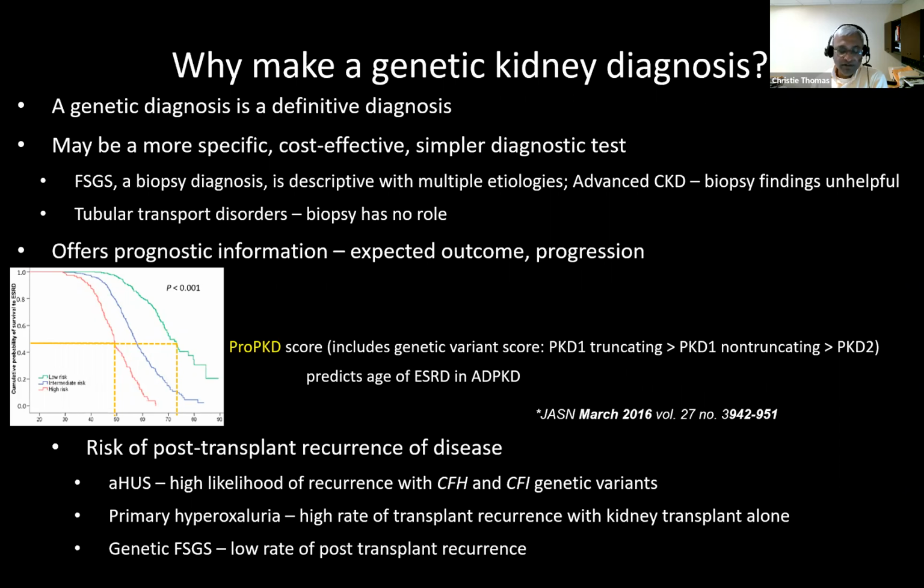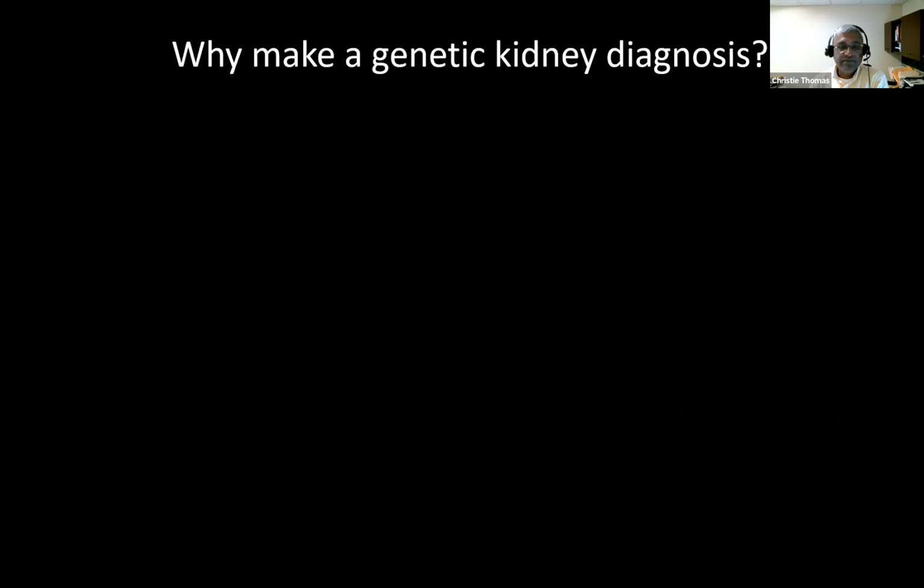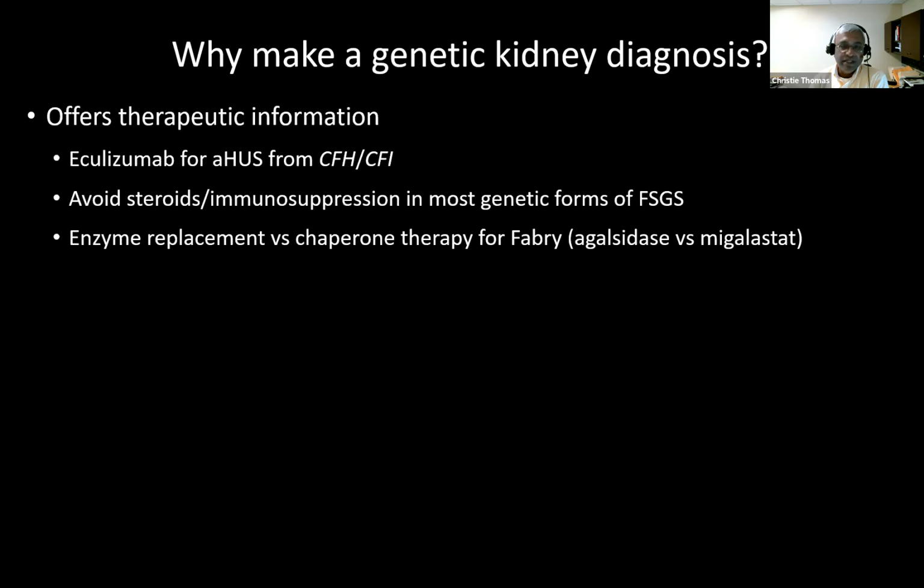Many types of FSGS can recur in the transplanted kidney, but if you find that it is from a genetic cause, it has a very low rate of post-transplant recurrence. So continuing on to some more reasons to make a genetic diagnosis, it can offer therapeutic information. So eculizumab, a terminal complement blocker, is useful to treat atypical HUS and helps to prevent post-transplant recurrence.